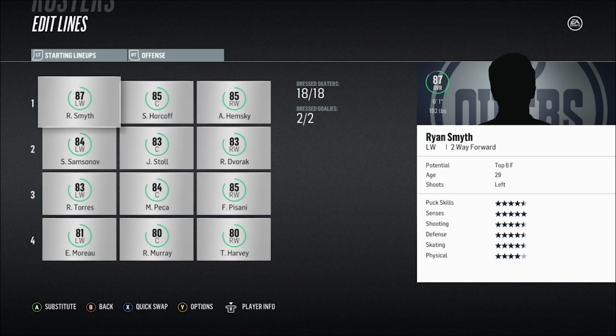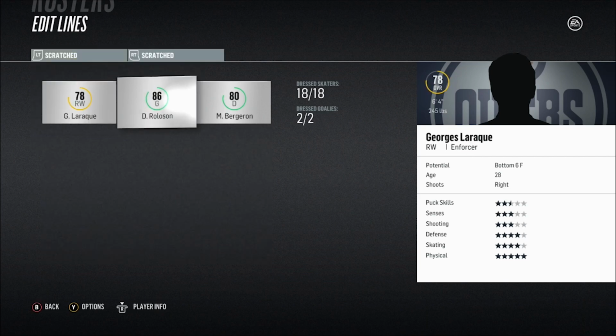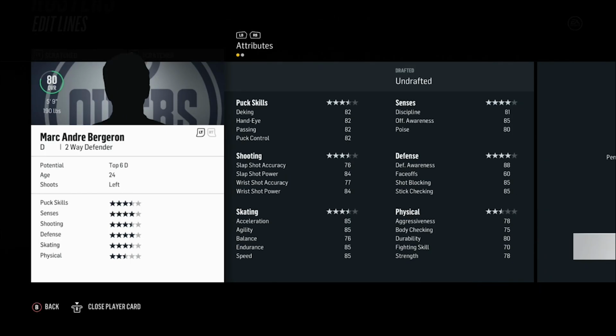Now that we're done with the defense, let's go to the scratch defense, and that guy is Marc-Andre Bergeron. Marc-Andre Bergeron played 2 games in the Stanley Cup Finals. More of an offensive-minded defenseman, but he was also good in the defensive zone. He was only 5'9", 190 pounds. He could easily be knocked around a bit. He wasn't as good as the rest of them at throwing hits, like they needed to do against a tough Carolina team.